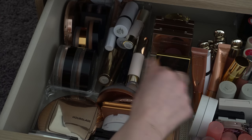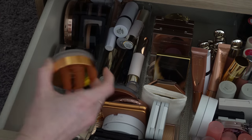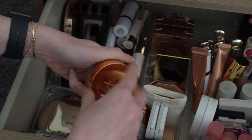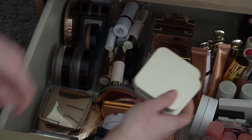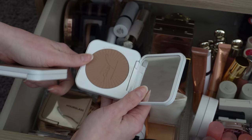What do we have in here? I want to put everything in because I feel like I have some new stuff. Okay, let's do this too, NARS Laguna 01 for another cream bronzer. These are new from Jane Iredale. They have two different bronzers.